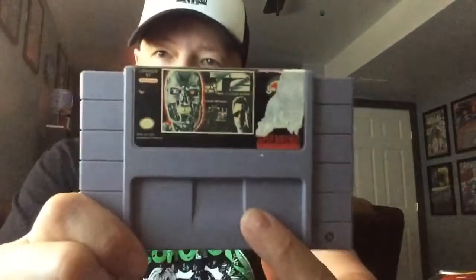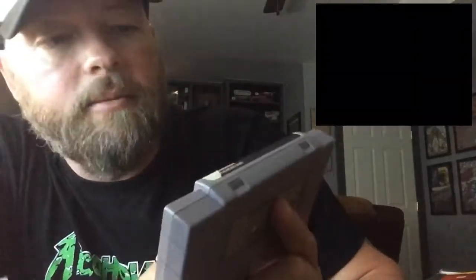Alright, so let's see. Feels like we got 2 more games in the box, and it feels like it is a Super Nintendo game and an N64 game. So we'll go with the Super Nintendo game first, and it is a completely roached up label of Terminator 2, the arcade game. So I actually have this game for the NES, but I do not have it, obviously, for the Super Nintendo till now. Wish the label was in better shape. Hate seeing that, but we'll check it out and see what it is.